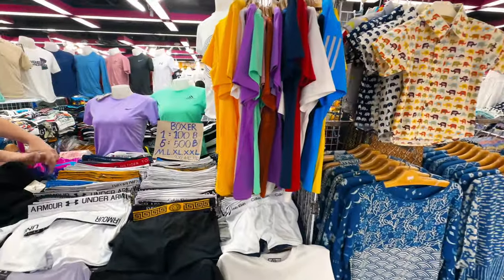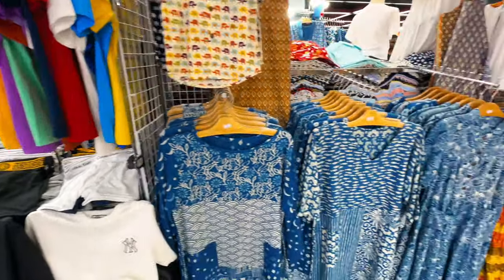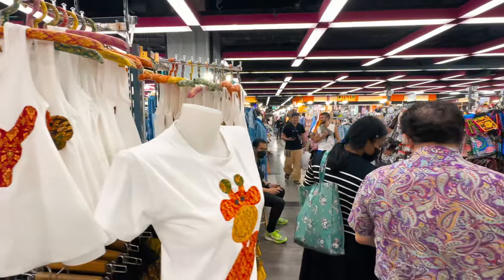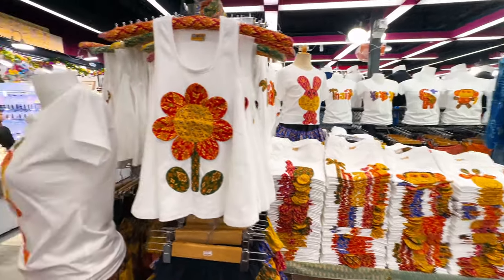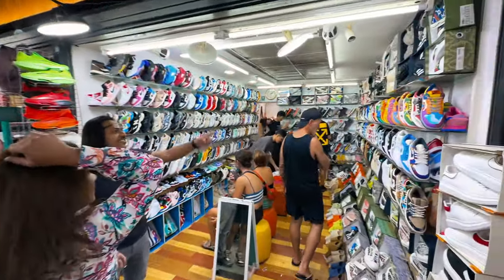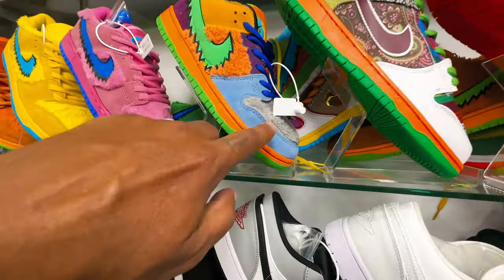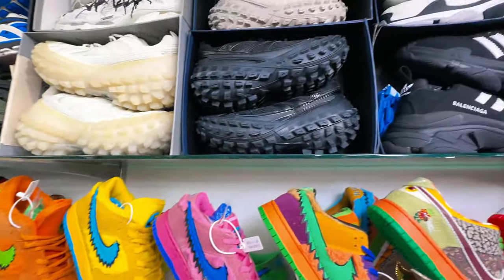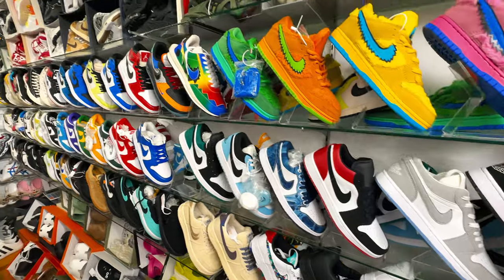So they have boxers, one for 100, six for 500, all sizes. It goes all the way up from medium to 5X. Oh, wow. How cute. So cute. So look at these Nike sneakers. I've never seen sneakers like these before. Look at that. They're textured. They actually have fur on them. That's crazy. Look at the Balenciagas. All the types of Nike sneakers you can find.